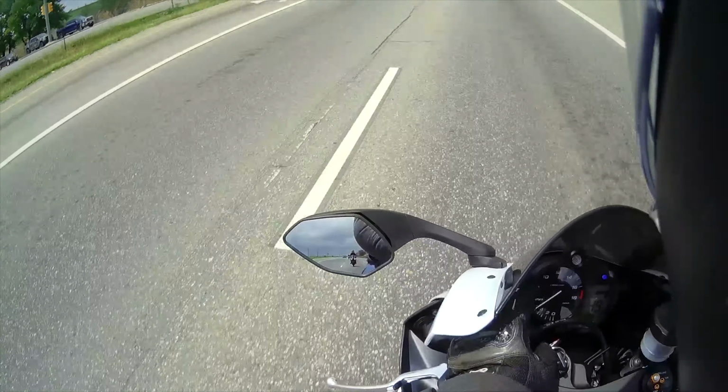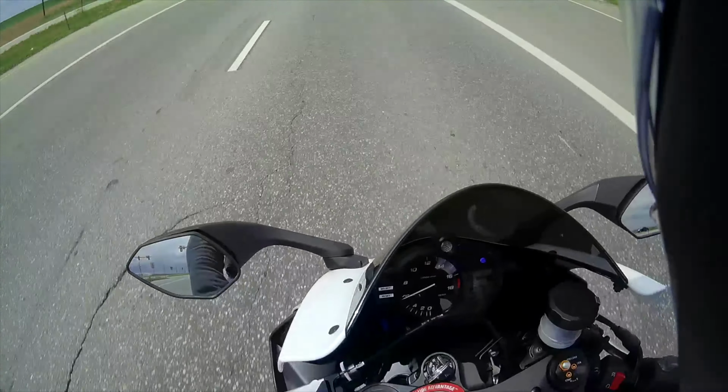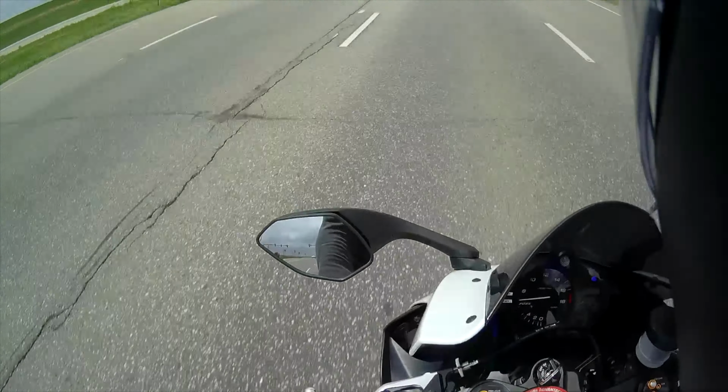I honestly like where the R6 logo was. It's at the 6,000 RPM range. I'm like, that's pretty cool. I like that. A little Easter egg maybe.